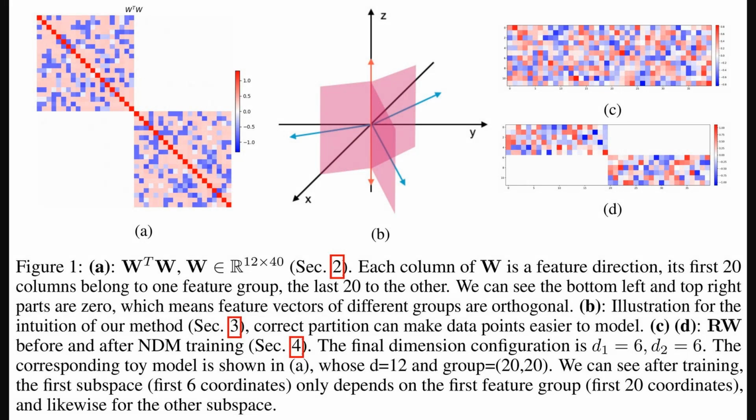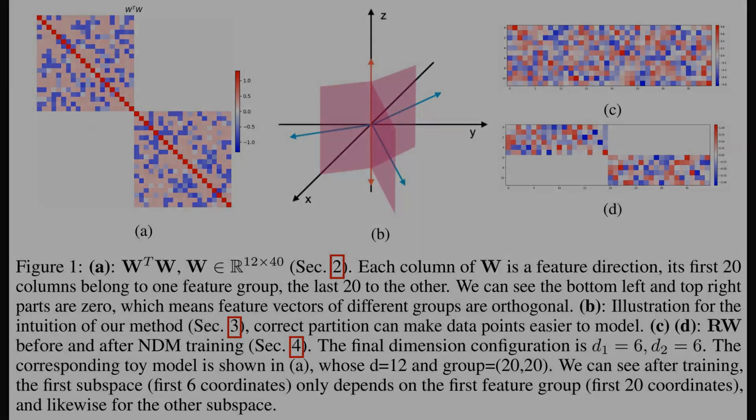Alright, so to see how this works, the authors give a nice illustration. They show that if you have separate groups of features, like these blue and orange arrows, a correct split of the space makes the data points cluster together. An incorrect split spreads them out. This is the core idea of minimizing neighbor distances. And you can see the result here. Before the method is applied, the features are all mixed. But afterwards, it successfully separates them into two clean, independent blocks, recovering the hidden structure.